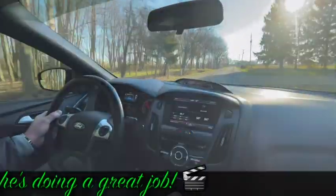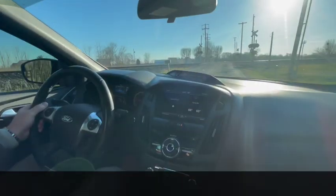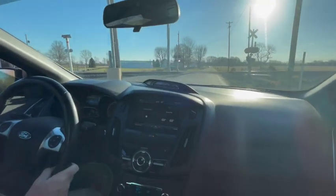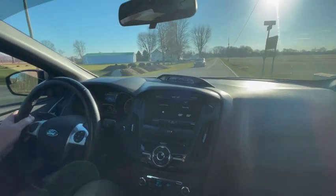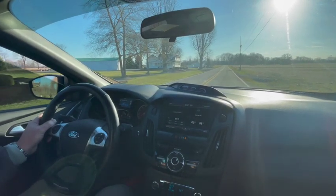These railroad tracks are no joke, so we definitely need to slow down. Vent the windows a little bit so you can hear the exhaust even better after we cross these railroad tracks. The clutch is perfect, shifting is perfect, steering is perfect, the brakes are true and straight.